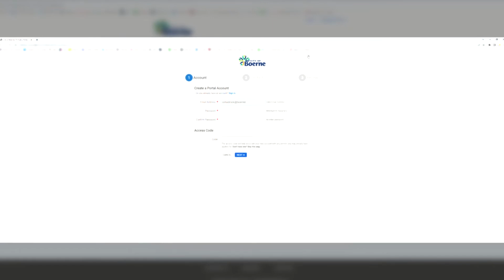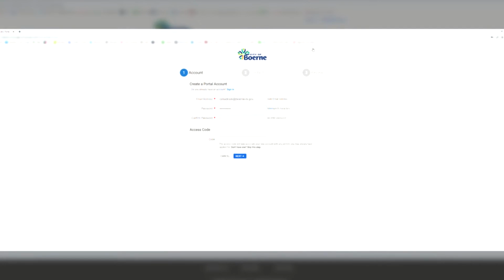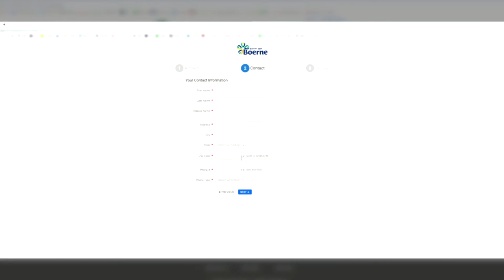Upon entering the online portal, at the top right, you will see a link that will direct you to create an online portal account. You will be prompted to enter the primary email address for your company and create a password for your account. You will also see a space for an access code, but you can skip this step and continue to register. Continue to follow the prompts on the contact information page.